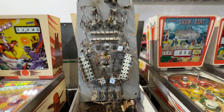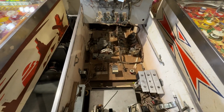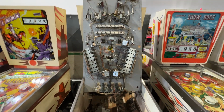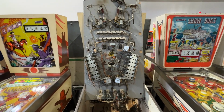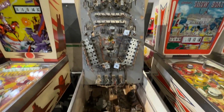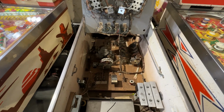And this one's just fully gutted. So you can see all the different motors down in here that would be connected to this top part where all the actual animations and animatronics take place. Right there on it. That is fascinating to see the inner workings of how something like this comes together.